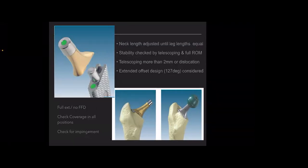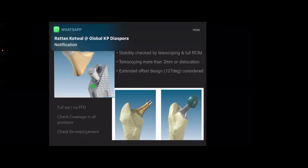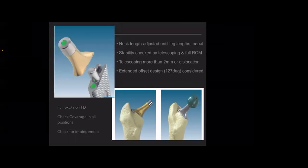As I told you, normally we have 132 degrees, but if you need an extended offset, if your fit is not tight enough, you might shift to 127 or an extended offset. Check for full extension, there should be no fixed flexion deformity, check coverage in all positions, and check for impingement.